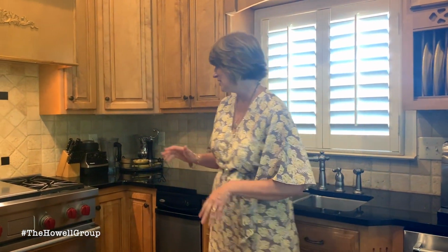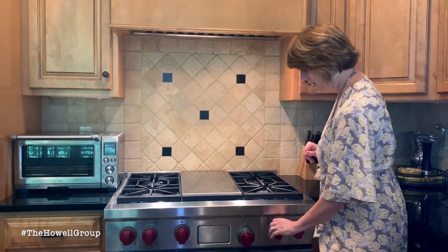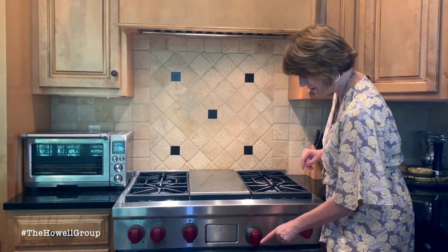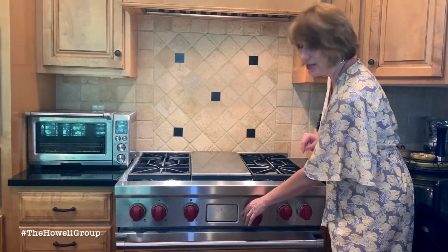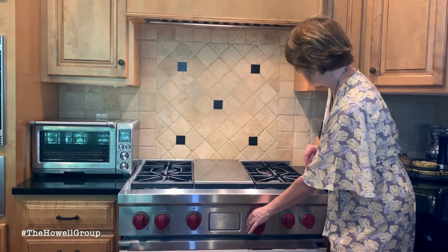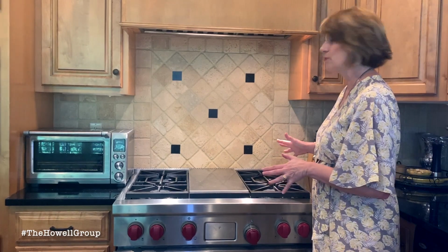Another thing that you want to do is, this stove is a gas stove, so turn on all the burners. Make sure they're working. You can turn the stove on, each burner, and then you can also turn the oven on. Make sure that oven's going to heat up for you. So go through and check all your burners and make sure they're working.